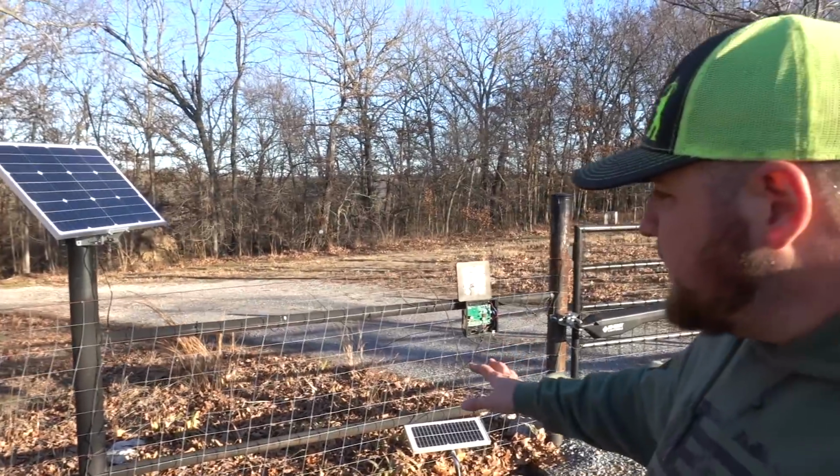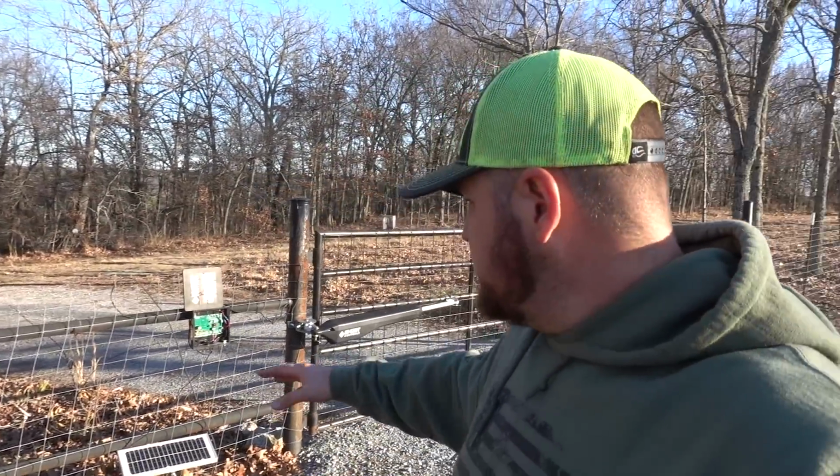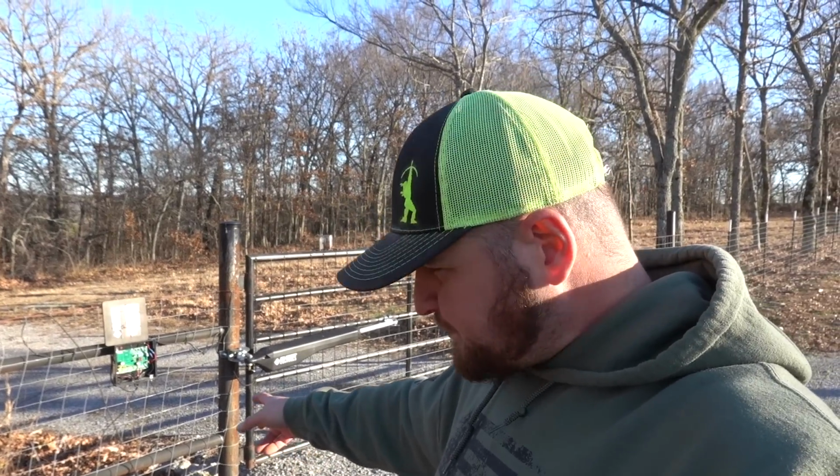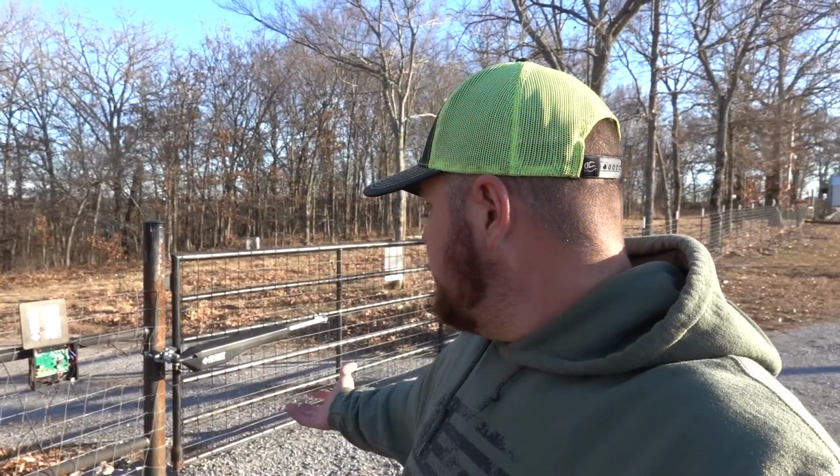So I'm gonna go get some zip ties, wire this all up nicely, go get a little screwdriver, take the old solar panel out, and then hopefully in a couple days I'll be able to update you guys. We'll see how well it's doing.